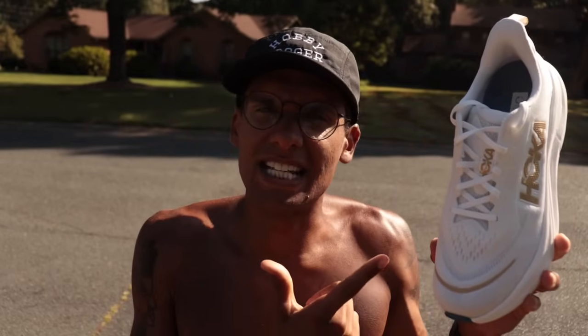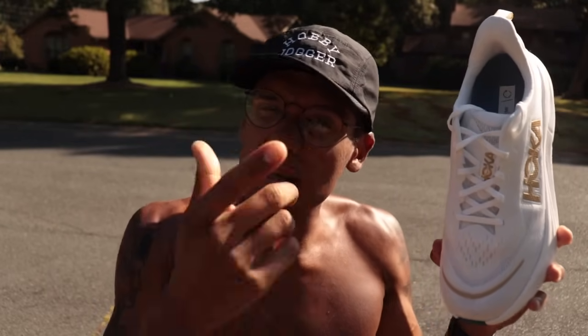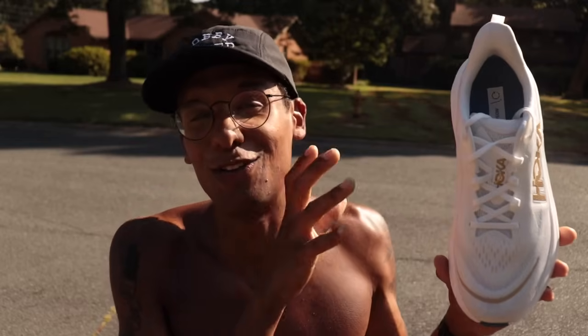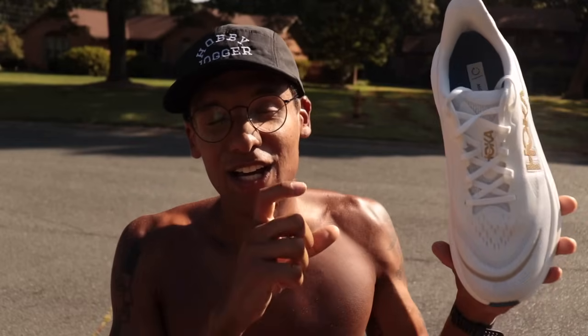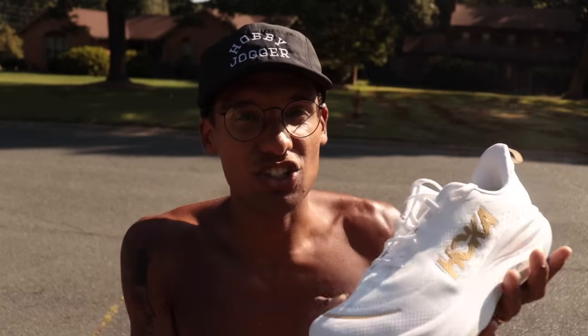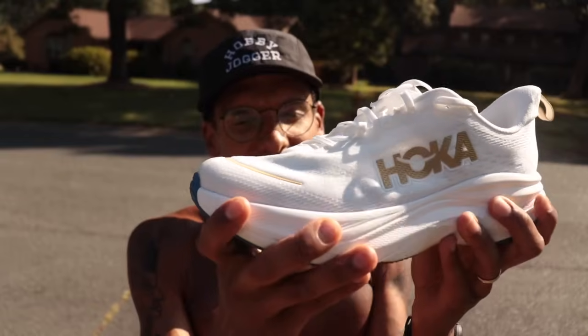Comfort, bounce, and versatility, engineered maybe more for durability when thinking about using this as a running shoe versus a walking shoe. So I am pleasantly surprised at the running capability of the Hoka Stackflow here. And when we did that jog up and down the street versus the Clifton, it did not feel great. So this is a shoe that is going to require some break-in time, 100%.